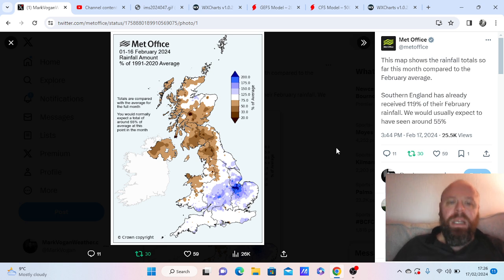But nonetheless, rather interesting to see the wet theme continue, especially across more southern areas of the UK. Notice here there's a little bit of blue representing just to the east of Inverness, actually, which is rather interesting to see. Slightly average to slightly above average rainfall up in this region as well. But generally speaking, there is lesser rainfall across Northern Ireland, northwestern England, and Scotland overall.